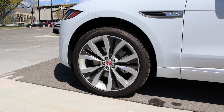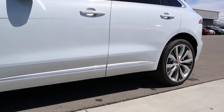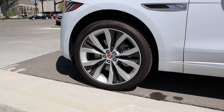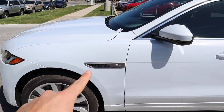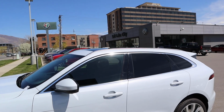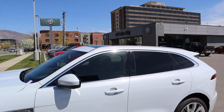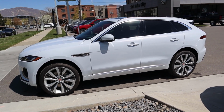Coming around the side here, you've got two 65mm tires wrapped around 22-inch wheels in the front and over in the rear as well. Perfectly proportioned. I think they look absolutely fantastic here on the F-Pace. And notice that these silver wheels match the rest of the accenting you get in the car, and then also on the rails there on the top, and then around the windows as well. But other than that, here's your full side view on this F-Pace.